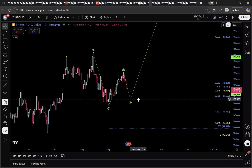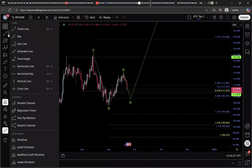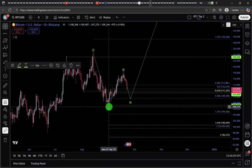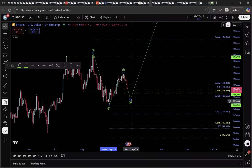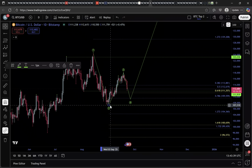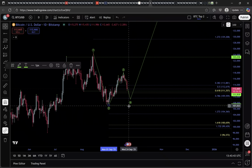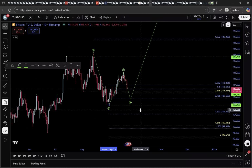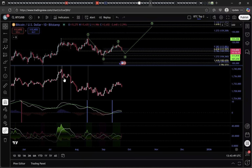If you take out that 109,559, because bottom end of the day, this is the fractal you must absolutely hold is 107,270. So typically if you get past that 78%, or you can call it a Pareto distribution mark of 80%, if you pass that, you're probably taking out that low and you're going to a deeper level. The low 100s, high 90s, that's where I'd be targeting. But if you can hold the higher low structure, overall be bullish on Bitcoin.